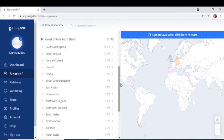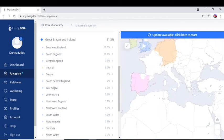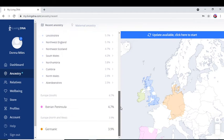According to them, I'm 91.3% Great Britain. And as you can see, they offer this, which is kind of cool. It breaks down all the different parts of this Great Britain and Ireland so that you can see all the different little places and pieces. In fact, I will zoom in on this side and show you. This is what it's saying about this area right in here. So these are all the different little pieces that it says I have from that.